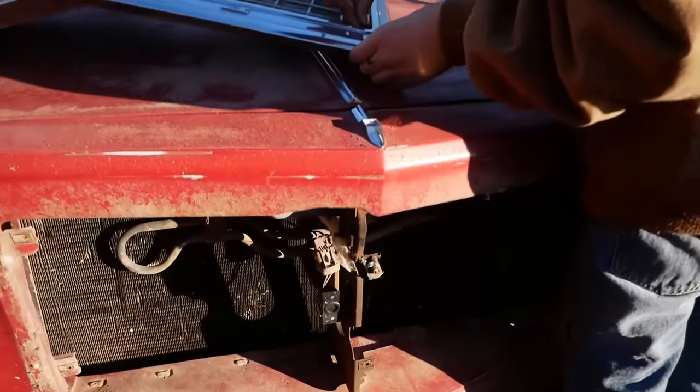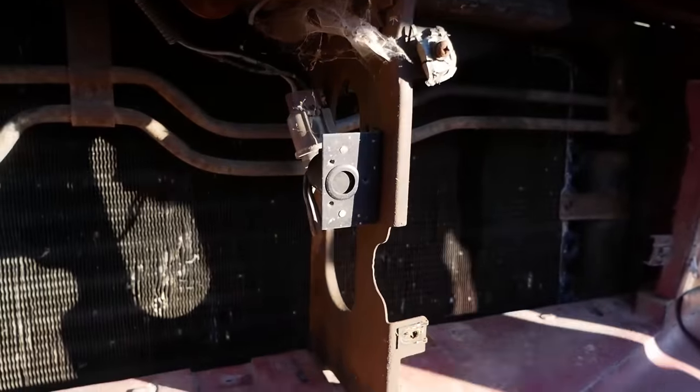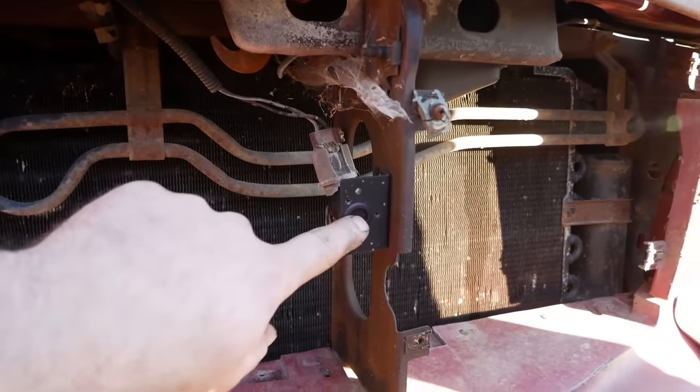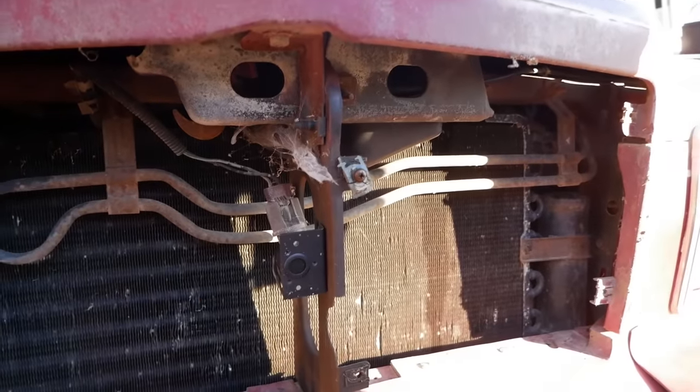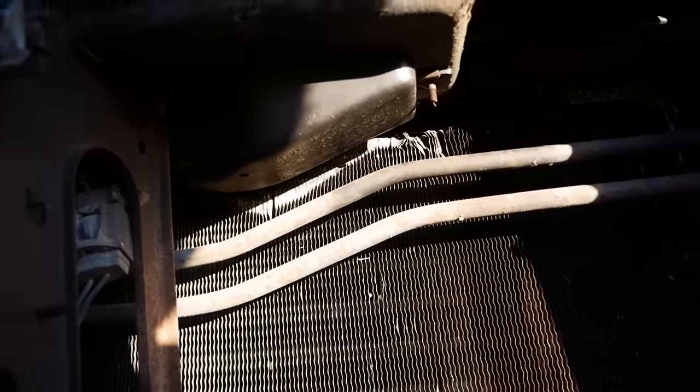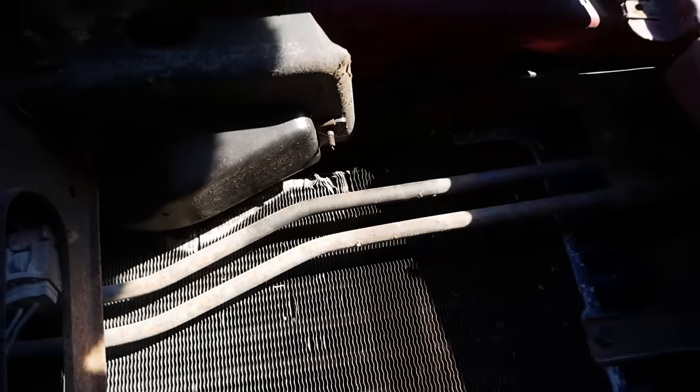So these have the pull cable. Oh, look at that. See that thing? That's an auto dimmer. It's a photo eye. It sees lights coming at it and it'll automatically dim your headlights. It looks like there's some kind of cover over the latch assembly so you can't just reach in there and steal it. I got an idea.